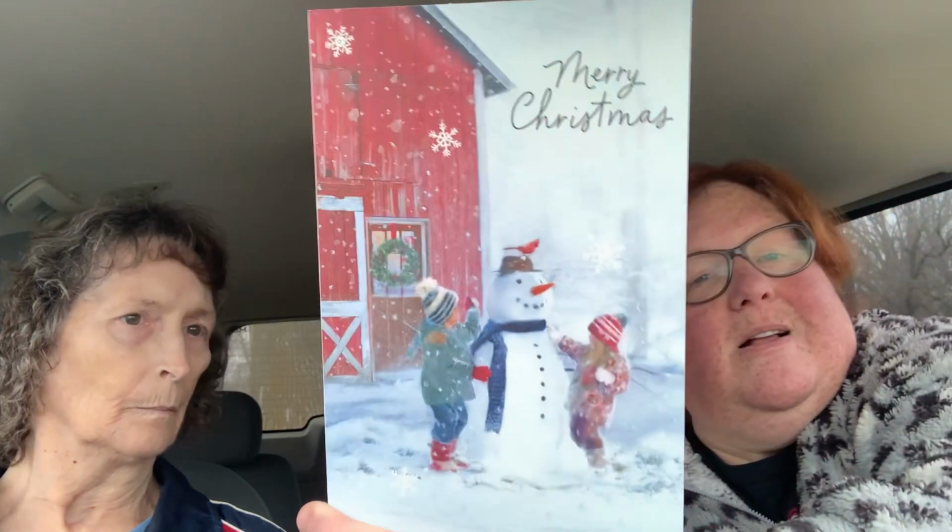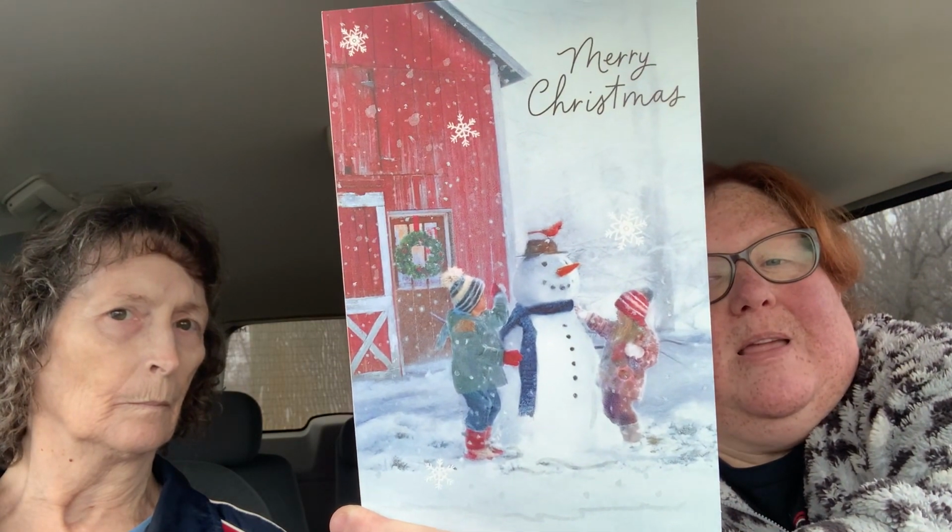And then I went and looked at the Christmas cards. I really enjoyed these. I don't know if I'll send them out or use them for crafting. There's the big red barn, the snowman, the kids. And on the inside, it has a snowman that I just noticed. So, got that. And this one says, Merry Christmas. It has Santa on the sleigh and the reindeer.